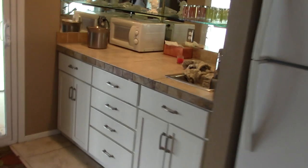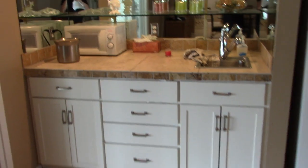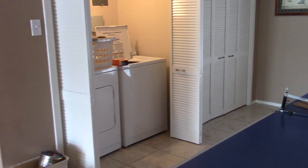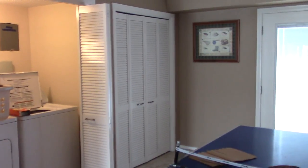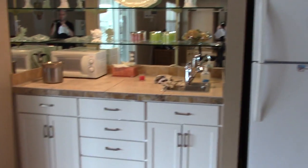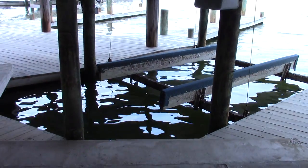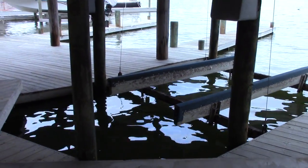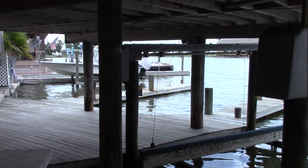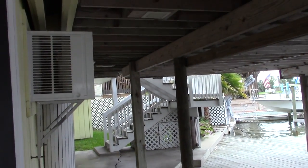Yeah, that was housekeeping. They showed up. The place is dirty at the moment. This is in the rental pool. So washer, dryer there. Hot water heaters in that closet there. Refrigerator for guests. Your wet bar. Right out the back door, you have a boat lift for a flat bottom boat, and you also have boat parking there for an additional boat. Stairs to go upstairs.